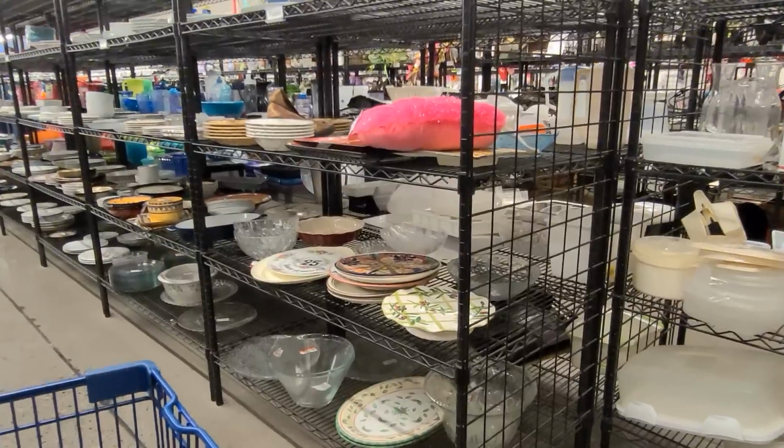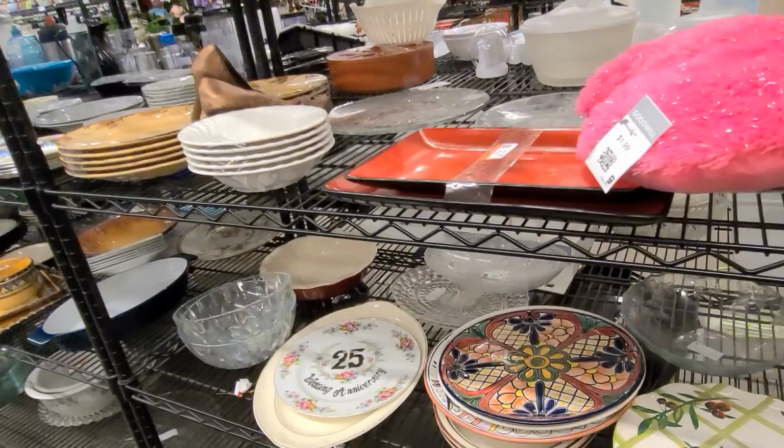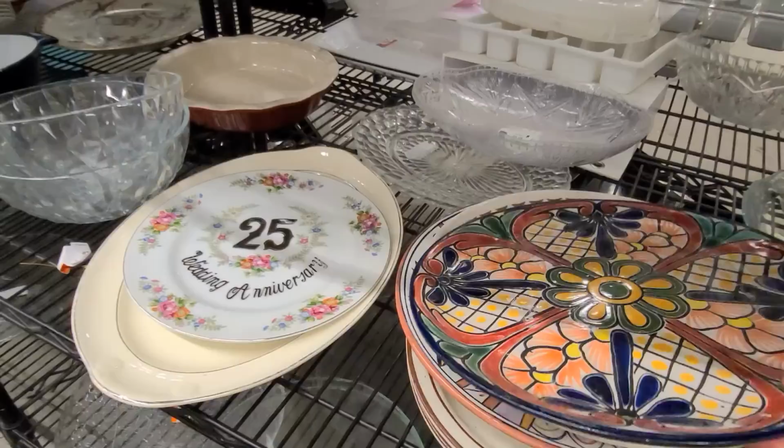I'm in the plates and dishes, and over here, sitting right on top, is what looks like a piece of hand-painted Mexican Talavera pottery. Let's turn it over and see if it's signed.